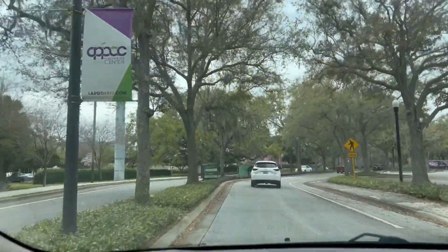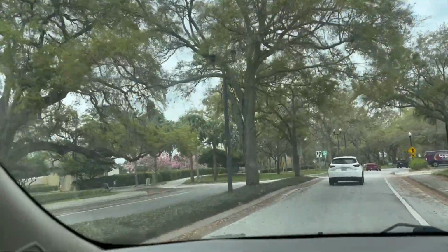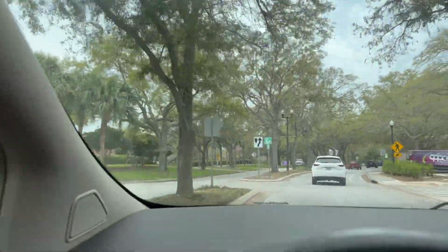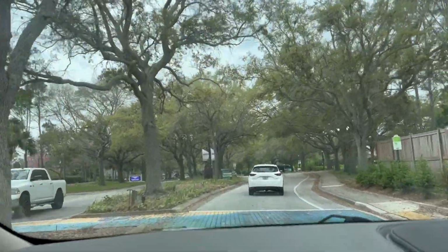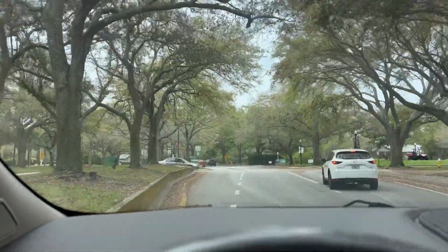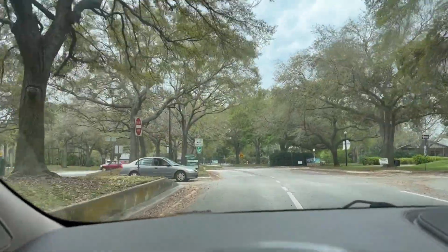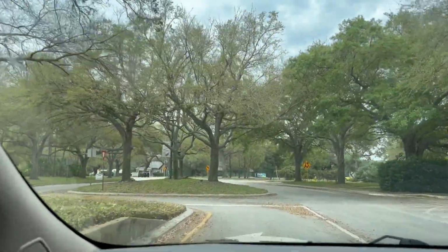Okay, so this is going through the park to the library. See the pink trees over there? Aren't they gorgeous? I want to say they could be K-pop trees, which are that color, but are usually pretty big, so I don't know. It's pretty though.